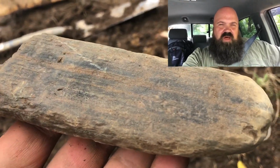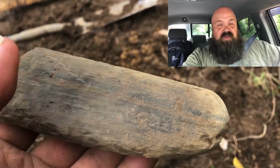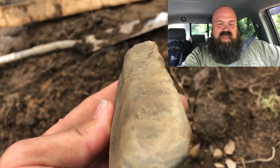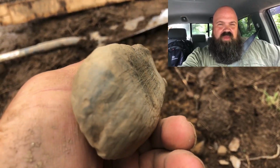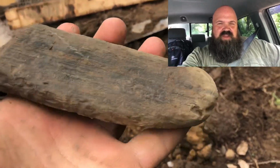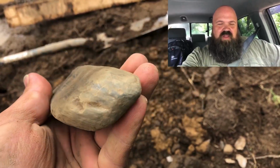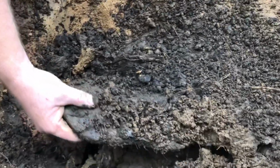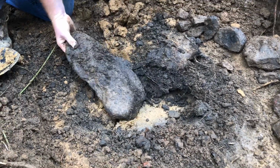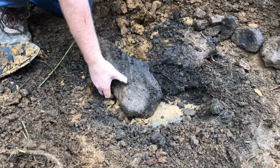If you had to hull a bunch of nuts, well, you need something where the nut is going to rest stably while you whack it with a rock and break that hull. So a nutting stone would have had a simple depression ground into it, so the nut just stayed in place, didn't roll around all over the place. Check this out. Look at that. One large piece right in the center.